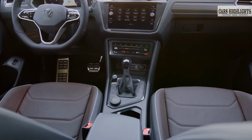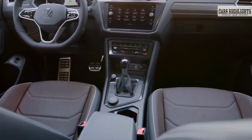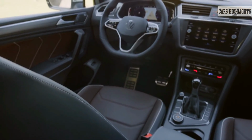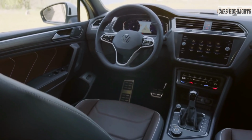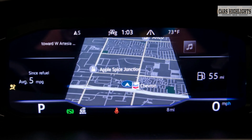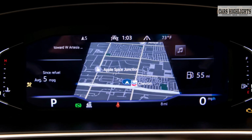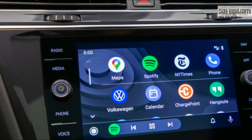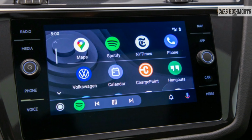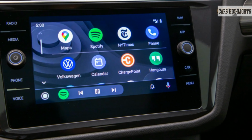Pricing for the top-shelf model is expected to be adjusted so it's more in line with similarly equipped versions of the Honda CR-V and Toyota RAV4. Yes, the 2022 Tiguan's updates are fairly modest, but thanks to its spacious cabin, handsome styling and extra serving of tech, there's no reason why it shouldn't continue to be Volkswagen's top performer both in the US and globally.